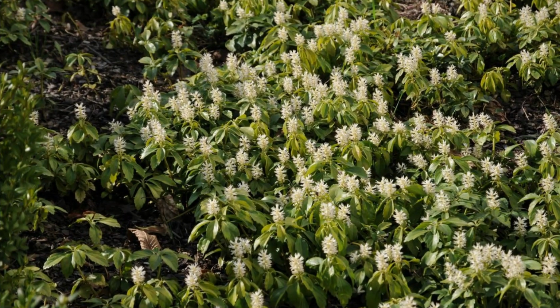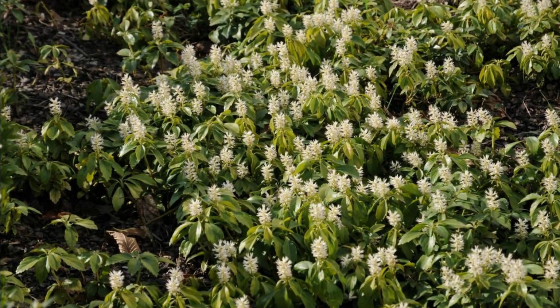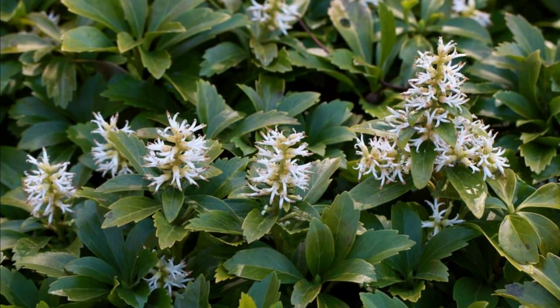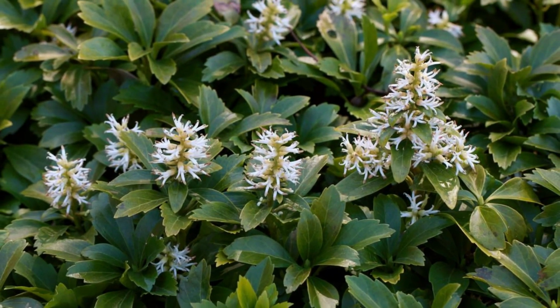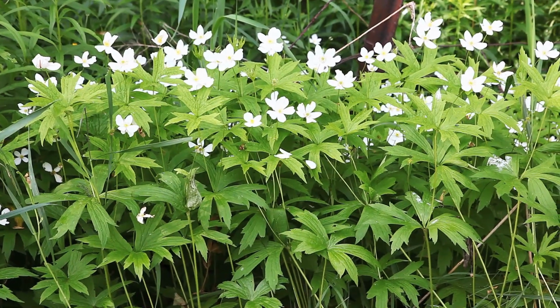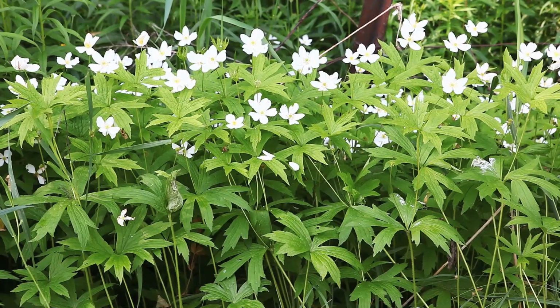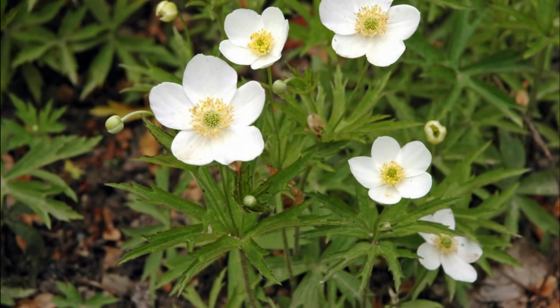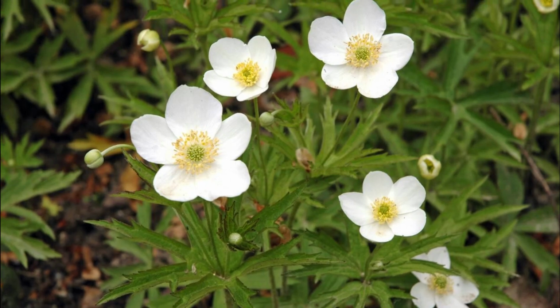Japanese pachysandra. Japanese pachysandra is perfect for areas where grass doesn't grow under shrubs. This evergreen ground cover features shiny green whorled foliage and spiky white blooms in April. Canadian anemone. Canadian anemone grows up to 1 to 2 feet and produces white blooms over bright green leaves with toothed edges. It appreciates moist soil and full sun.